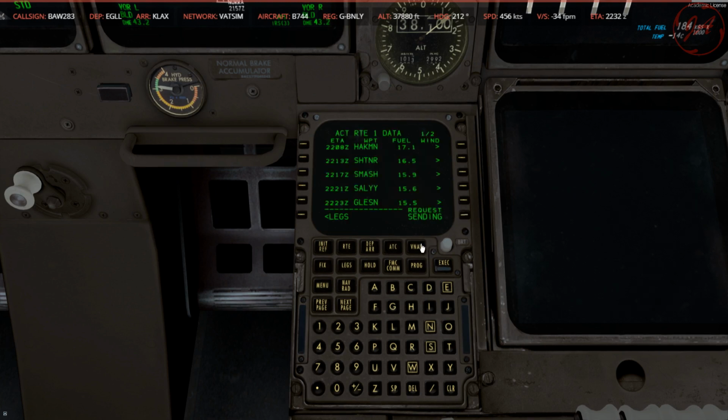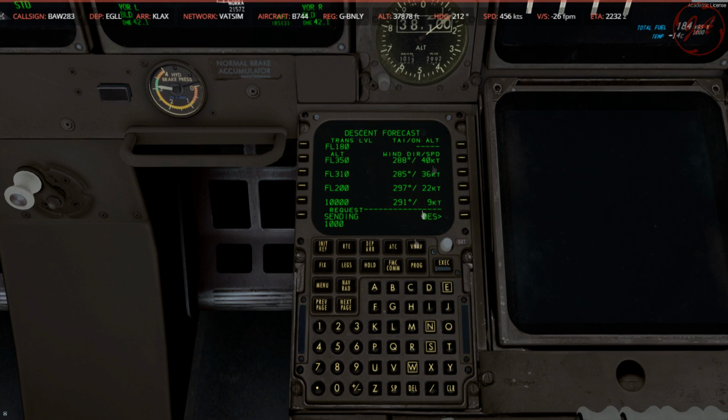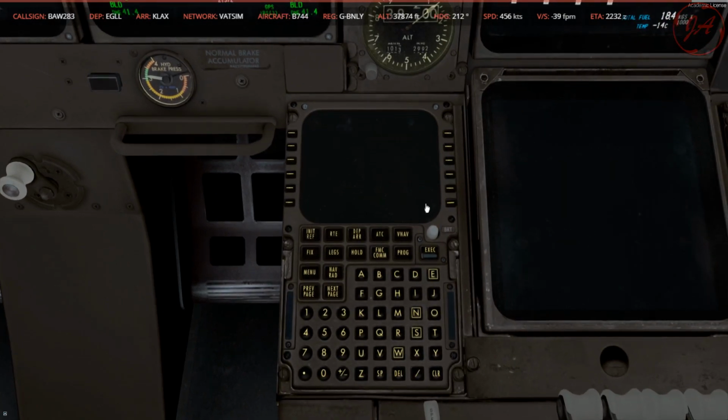Route data, I'm going to send off some winds just to update them because they haven't been updated in a while. We'll go over to descent forecast here. Flight level 180 is correct, and 10,000 is the anti-ice transition, although it's 17 degrees, so we actually don't need that today.